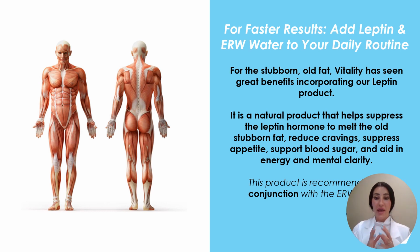Now, as a man and a woman, you have about 9 hormones that we can discuss another time, but one of those hormones is called leptin. Leptin is your fat hormone. That is the one that causes you to store fat. And women will have higher leptin levels when they're pregnant or breastfeeding, and that happens naturally.